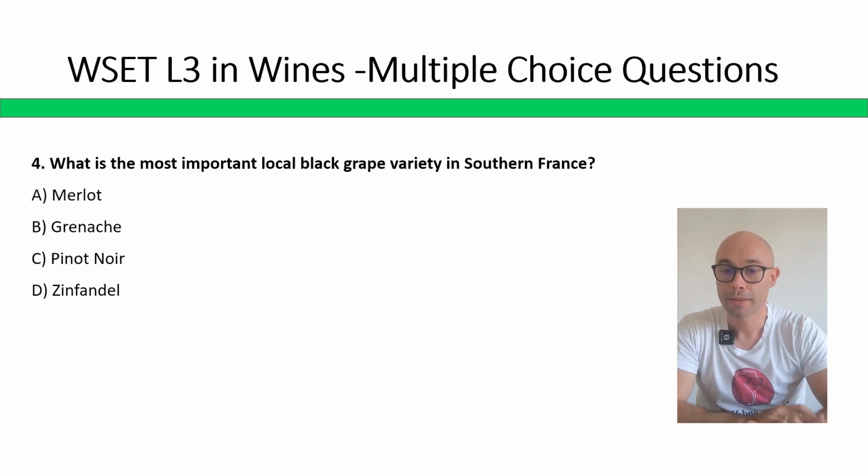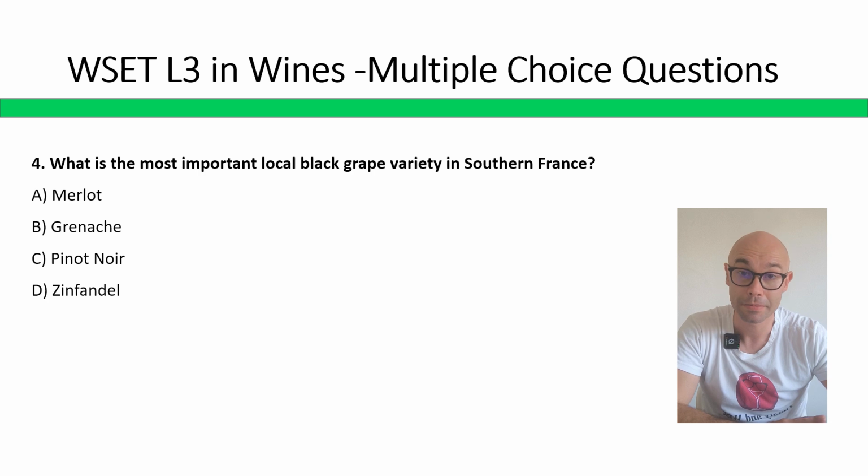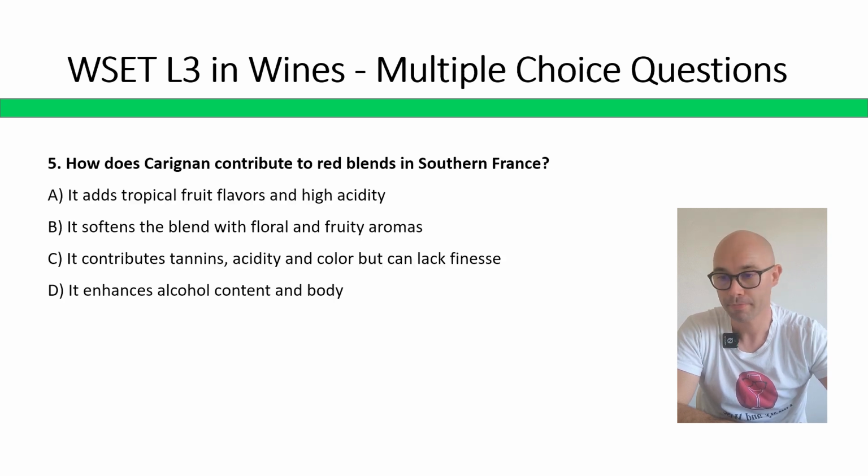What is the most important black grape variety in southern France? Merlot, Grenache, Pinot Noir, Zinfandel. The correct answer is B, Grenache. Same thing as in southern Rhone.